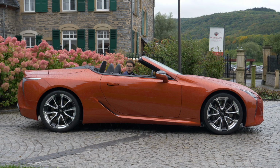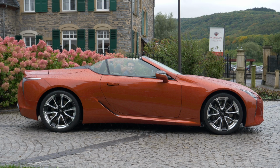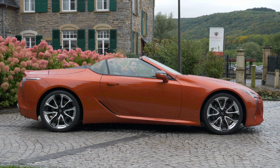And there we go. And of course, the big advantages of the soft top is that you have not too much weight if you compare it to the hard top, and also you can have more space in the rear. And there's also this classic wind deflector here. The big one is to be recommended. This is an option, by the way, for 800 euros.